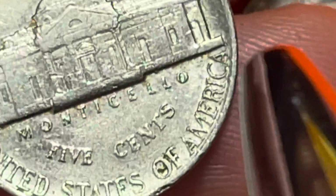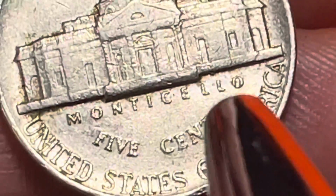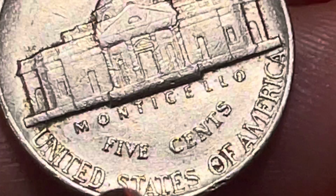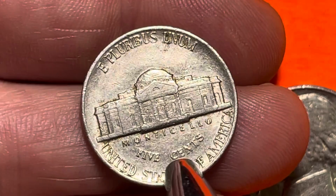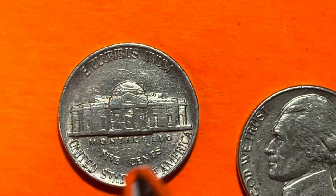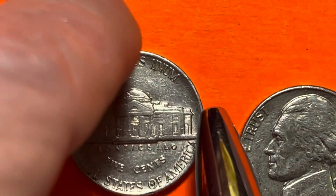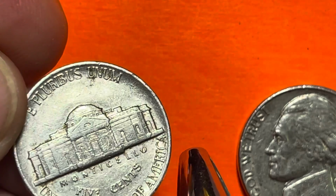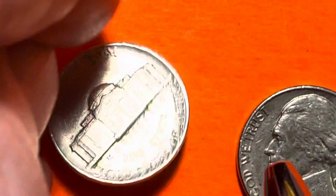If we flip it over, we see that it says E pluribus unum, it says Monticello, says 5 cents, and United States of America on the bottom here. So this is a 5-cent coin. We call it a U.S. nickel because it is made of nickel, and it's a copper nickel blend actually, but we call it a nickel. In the United States, many people do, certainly some of the older people. And there's Monticello there. And the way that you can tell the value of these is to look at Monticello.